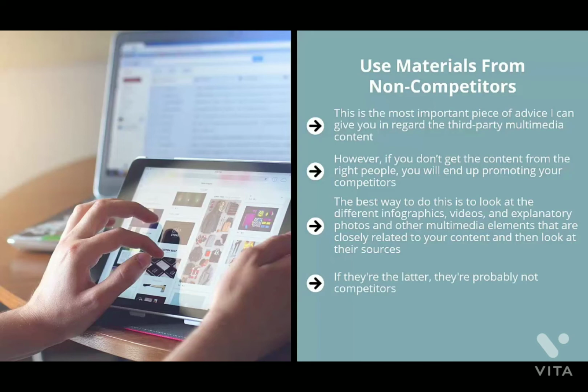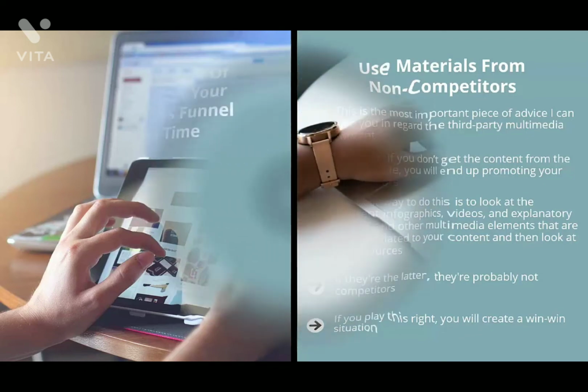They're not pushing a particular product. They're not doing a hard sell. So, use their content and attribute to them. If you play this right, you will create a win-win situation. They get traffic and awareness, and you get context and excitement for your content. Everybody can win, but you need to play the game the right way.